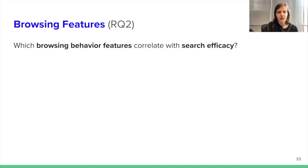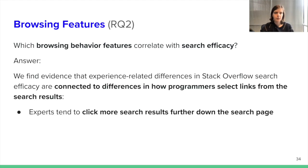Okay, so now that we've covered our first research question, let's move on to research question 2, which investigates which browsing behavior features correlate with the efficacy of someone's Stack Overflow search. I'm going to go through this research question fairly quickly for the sake of time, but overall, we find evidence that experience-related differences in Stack Overflow search efficacy are connected primarily to differences in how programmers select links from the search results. So this is really that first phase of looking for helpful information on Stack Overflow.